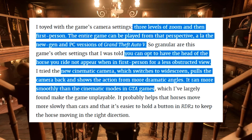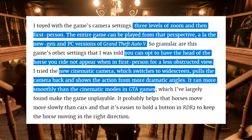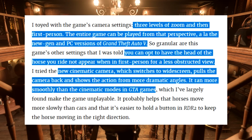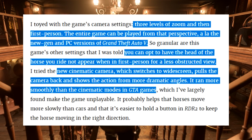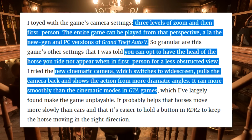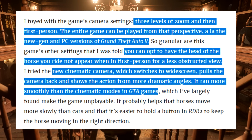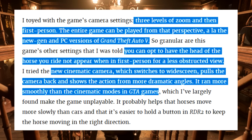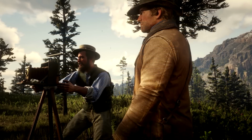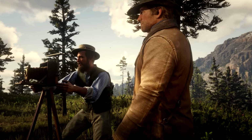Furthermore, should you choose to play in third person, there are 3 levels of zoom you can choose from. A cinematic camera also exists here, and when you apply it, it switches to widescreen, pulls the camera a little bit back off, and shows the action from more dramatic angles. It's very similar to the one in GTA 5, for example, though it was reported to be a little bit more smooth.